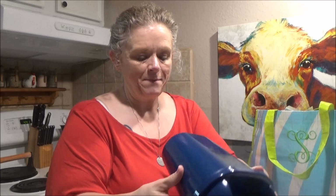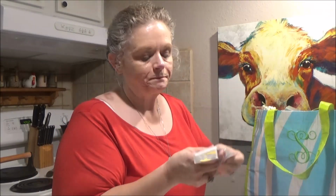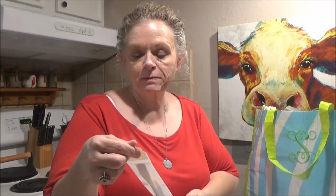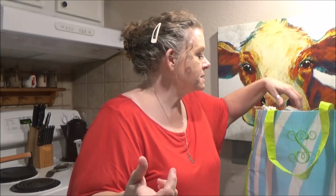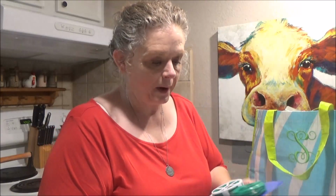And then I picked up this cute little swing top trash can to put on my crafting desk. Like when I'm weeding vinyl or doing little crafts, I can just toss it right in there. Some more craft supplies. I picked up the Crafter Square paint brushes. These are really good. I love these paint brushes, and they're only $1. So, you know, if you mess it up or forget to wash it out, you can just throw it away.